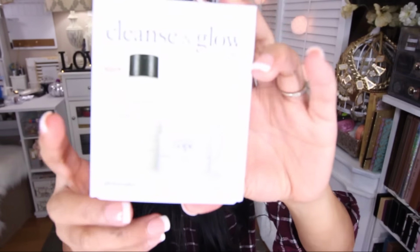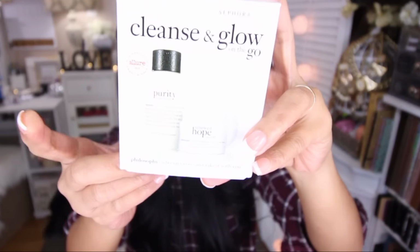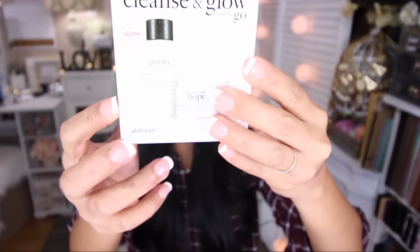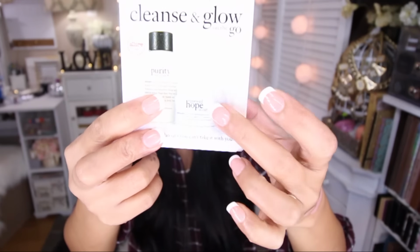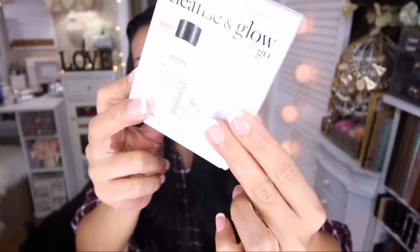And I've been wanting to try the Philosophy Purity Cleanser. So this is a really nice little set that they have. I believe this was $20, and you get Renewed Hope in a Jar, which is their moisturizer, if you're looking for that. So I think this is a good value if you wanted to try the Purity Cleanser, because I know everyone raves about it, but I've never tried it, so I wanted to give this one a try.